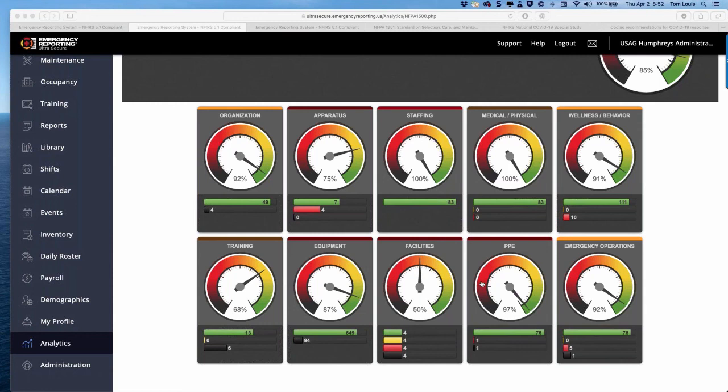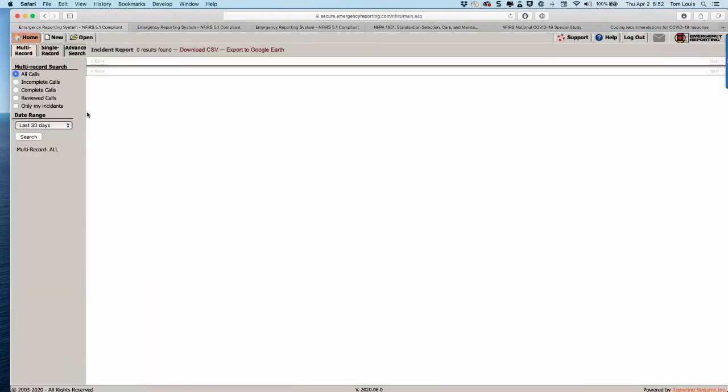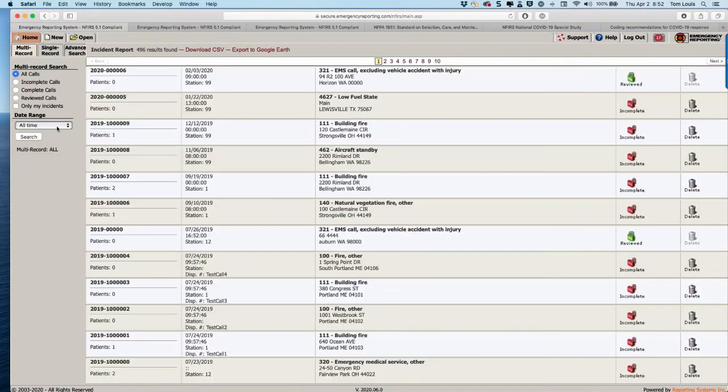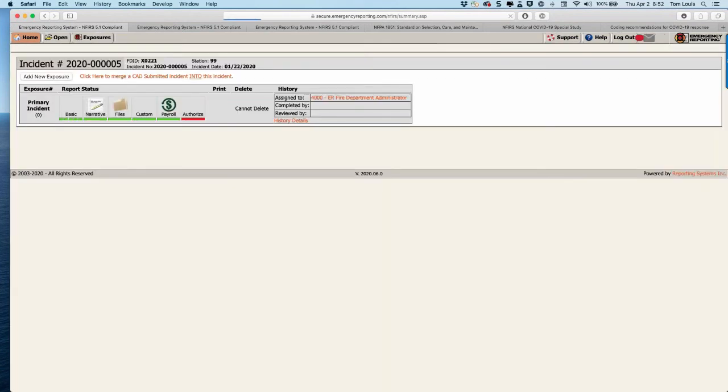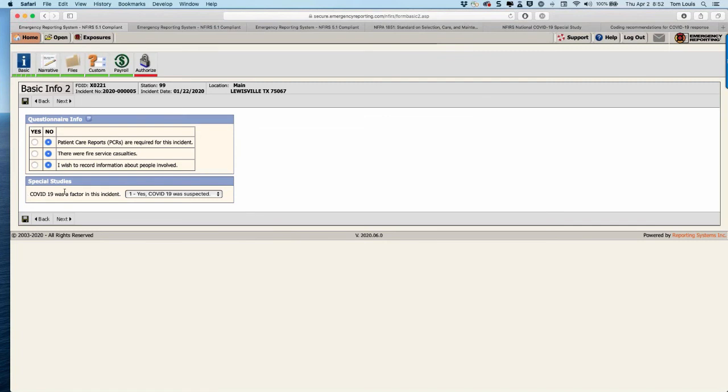Okay. Now, there is going to be an updated version because you'll notice that it does not include what we've added to the system. And what we've added to the system is this. NFERS is doing a study and is going to be collected at the national level. When you go into your incident report on basic 2, you're going to see special studies.